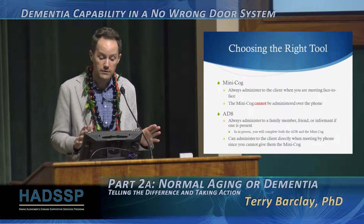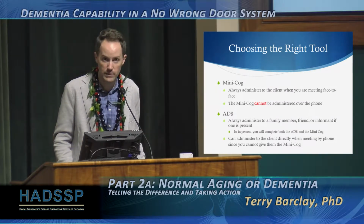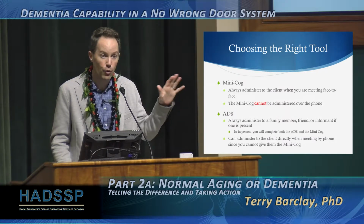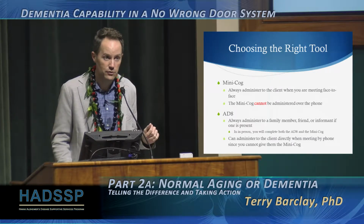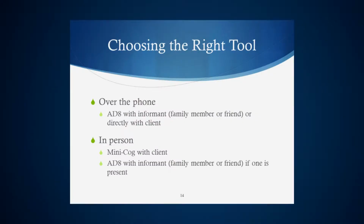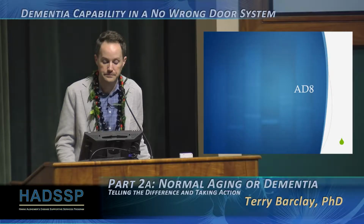So if you're working on the phone, you can administer the AD8 to a family member or someone else at home if they're available, or you're going to use the AD8 directly with the client. You following me? Okay? To say this another way, if you're over the phone, the AD8 is going to be given to an informant or directly with the client. If you're in person, the client gets the Mini Cog and the informant gets the AD8, if one is present.